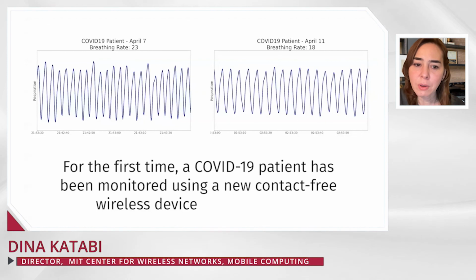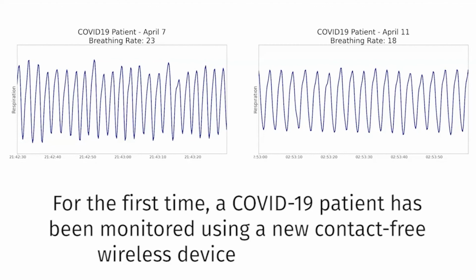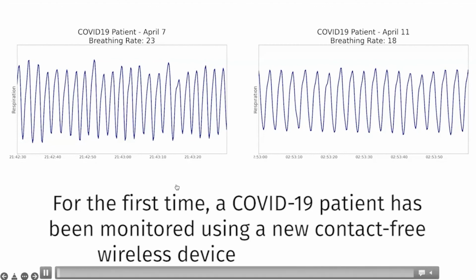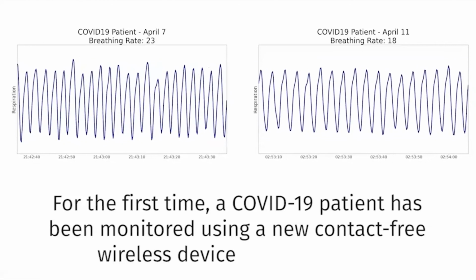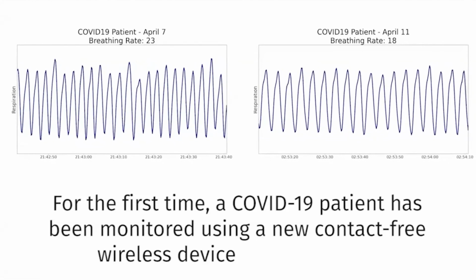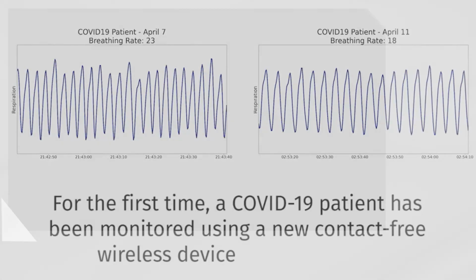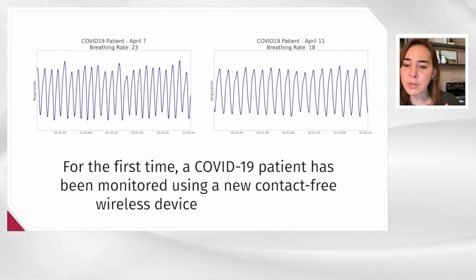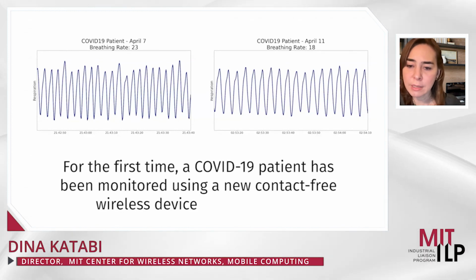So the first thing I want to show you, of course, is related to the respiratory system. COVID is a disease that affects the respiration of people. And here what you see on the slide is the breathing signal of a patient. You see on April 7, the breathing rate was 23 breaths per minute, and later on April 11, the breathing rate went down to 18 breaths per minute. As the patient gets better and starts recovering from the disease, we typically see their breathing rate go down and approach their baseline level. And for this patient, it was 18 breaths per minute.